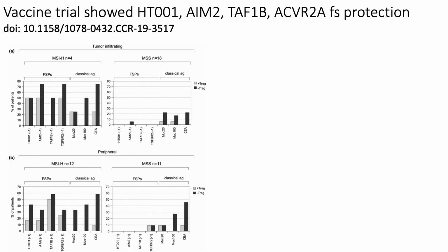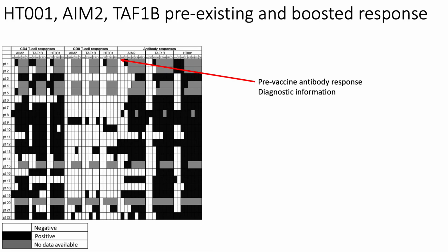A vaccine trial from several years ago showed just a few of these frameshift vaccines were enough to cause protection in cancer patients who had Lynch syndrome. They had colorectal cancer, they had mutations that led to frameshifts, but they were able to be protected by several different frameshift peptides. In some cases, the frameshift peptides that the clinician used didn't have any pre-existing immune response. They were completely naive. The patient did not have any antibodies, didn't have any T cells to these antigens. But in some cases, there were pre-vaccine antibody responses. This is exactly what we're looking for in our trial.